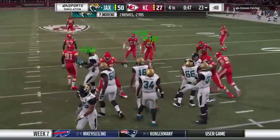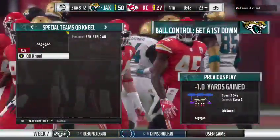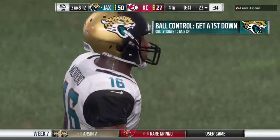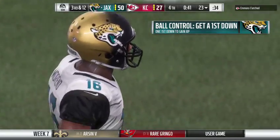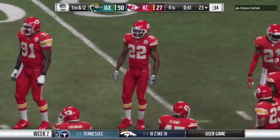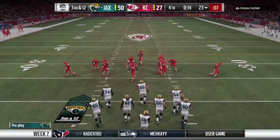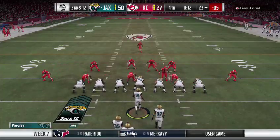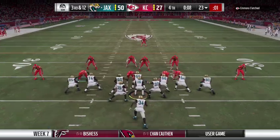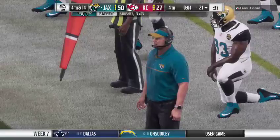Defense still with 3 timeouts. We'll see if they want to use them here as the kneel down comes. The Jaguars on 3rd down. They've had good success, 5 for 8 to this point. This is 3rd down and 12. Defense still with 3 timeouts. We'll see if they want to use them here as the kneel down comes.